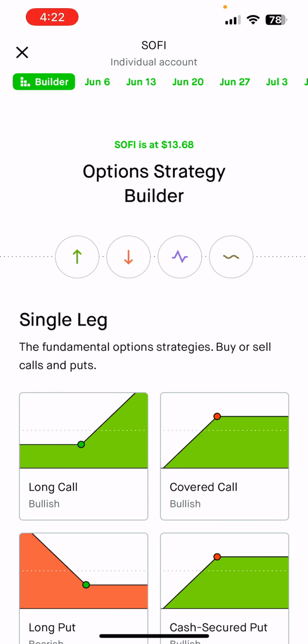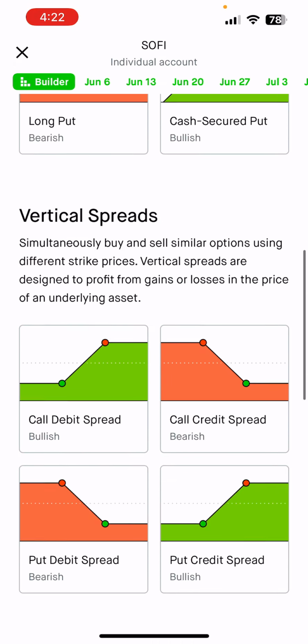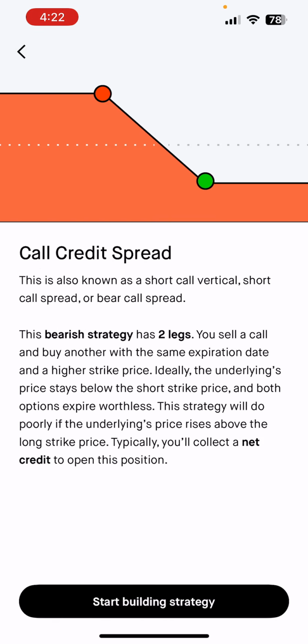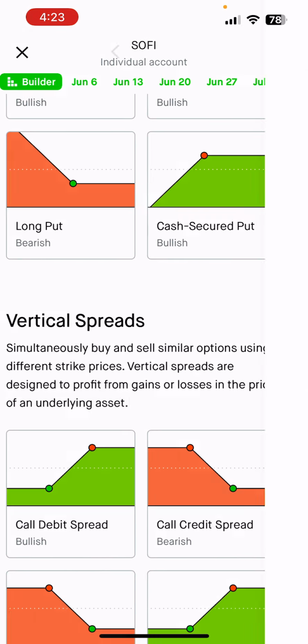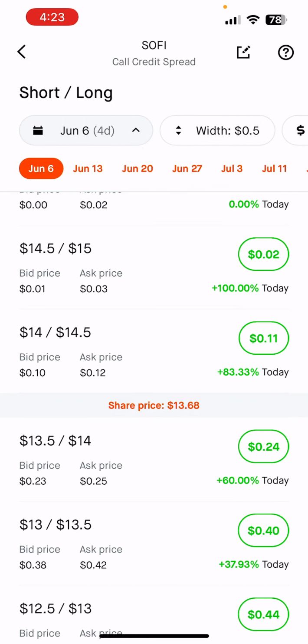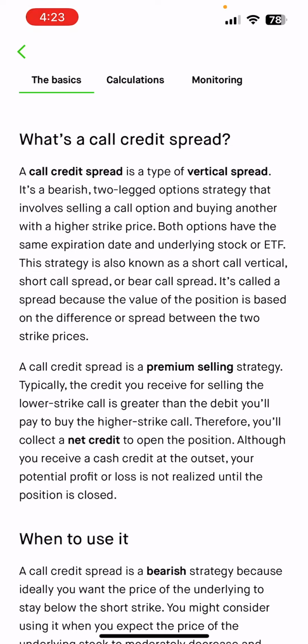So if I go to trade and we were to open up a call credit spread, you can see here, it goes over what it is. I think there's also a way to read about it. Yeah, you hit this question mark and it goes into depth on Robinhood itself.